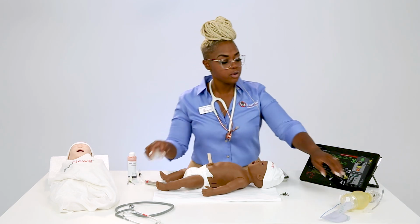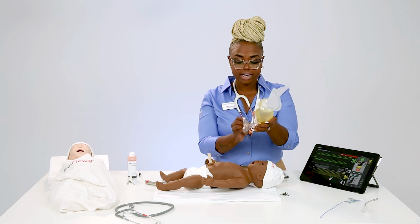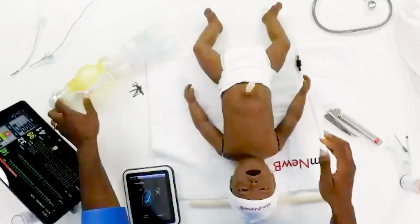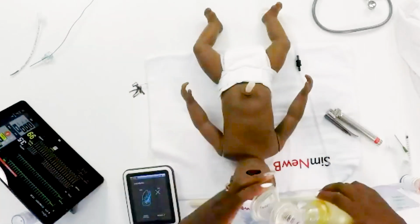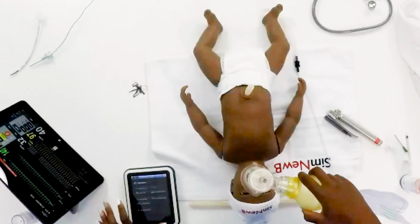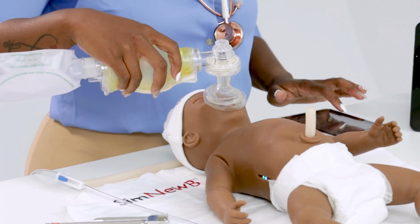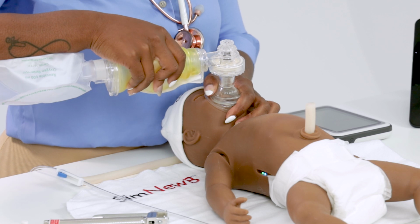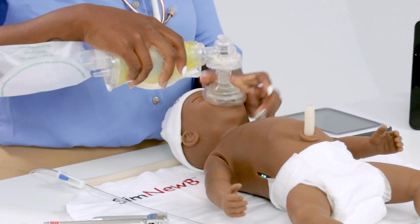I'm going to test this out for you right now just so we can demonstrate. I'm going to turn the baby back around so I can have great positioning. So, let's check. Looks like we still have bilateral chest rise and fall with that.